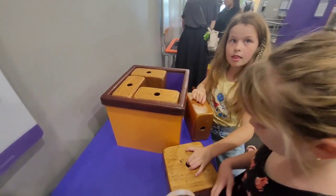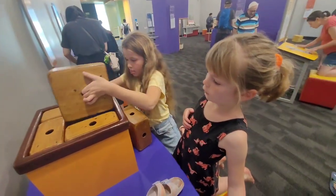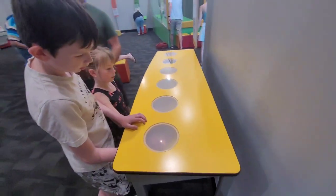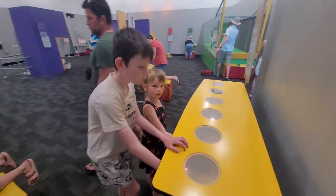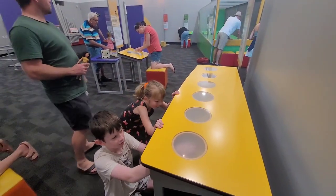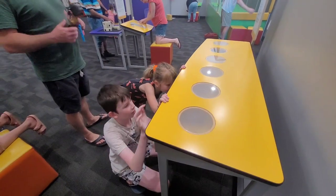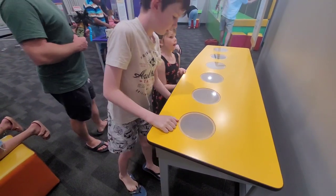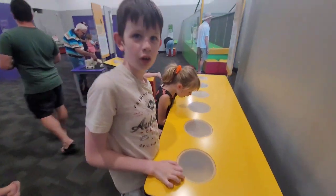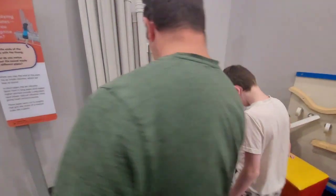Got to fit all the parcels in the box. Addie, look at this one. Put your hand in and see if you can guess. What is it? Is it a brick? Don't know. A rock? Some kind of tree? Isn't it a rock? Don't know.